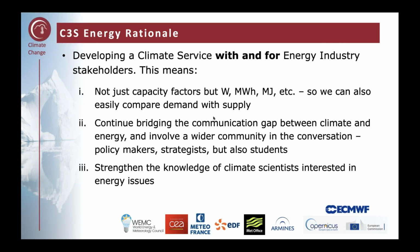We also want to continue bridging the communication gap between the climate and energy communities, and involve also additional people in the conversation, spanning policymakers, strategists, and also students, high school students or university level. We're also strengthening the knowledge of climate scientists interested in energy issues, so that we can build a new and strengthen the knowledge base for people coming from climate science and producing the services for energy.